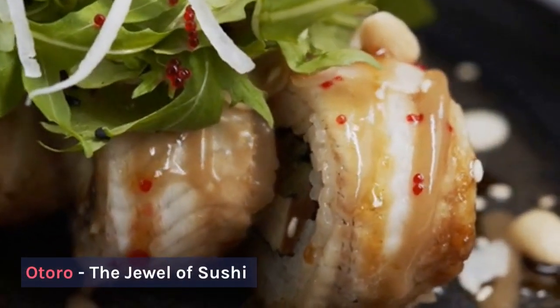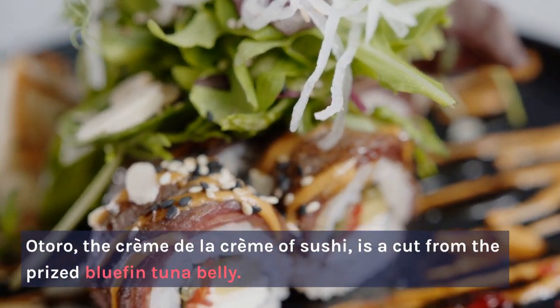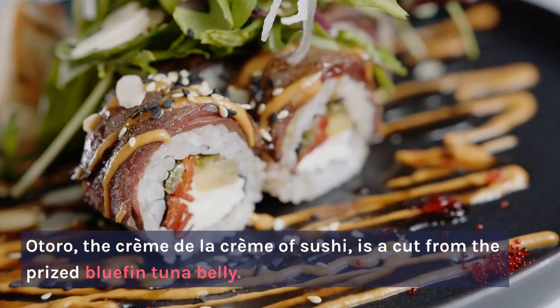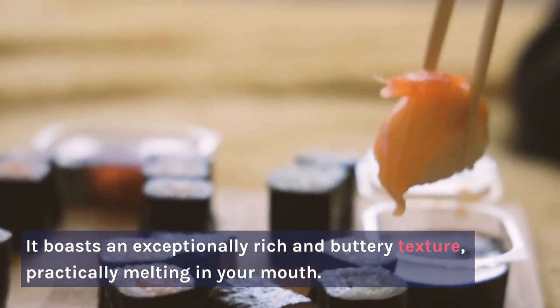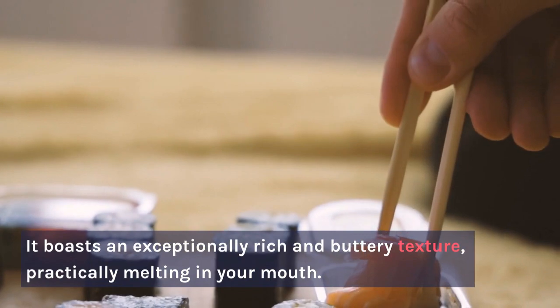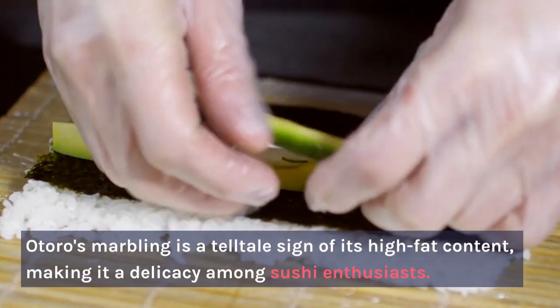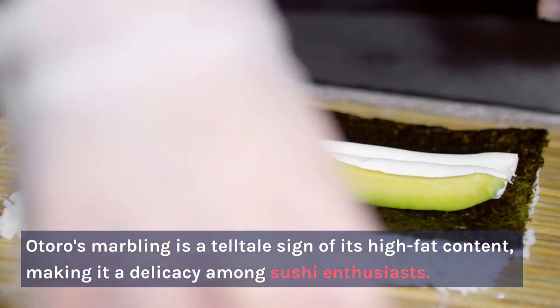Otoro, the jewel of sushi. Otoro, the creme de la creme of sushi, is a cut from the prize bluefin tuna belly. It boasts an exceptionally rich and buttery texture, practically melting in your mouth. Otoro's marbling is a telltale sign of its high fat content, making it a delicacy among sushi enthusiasts.